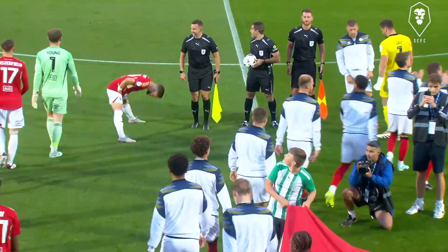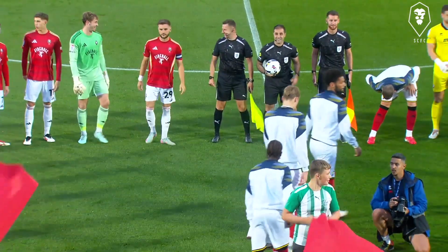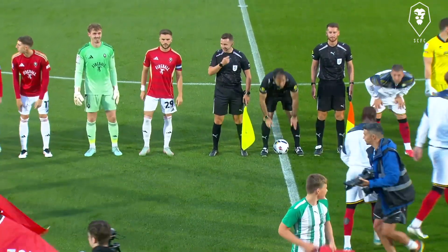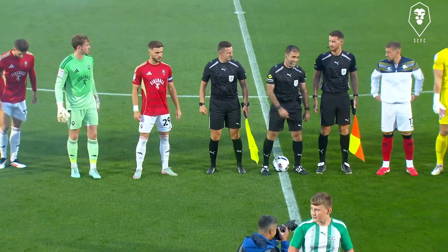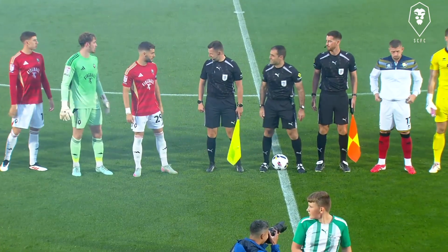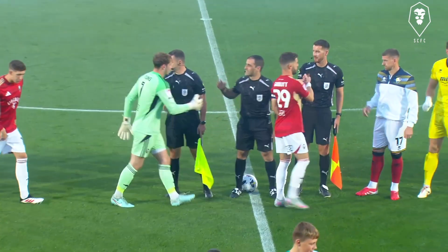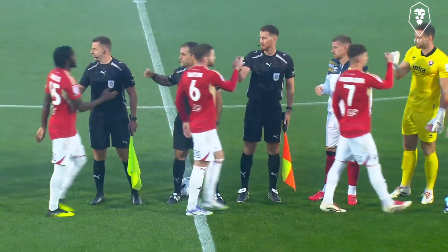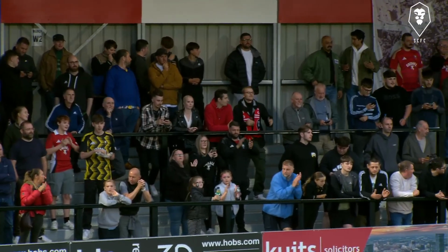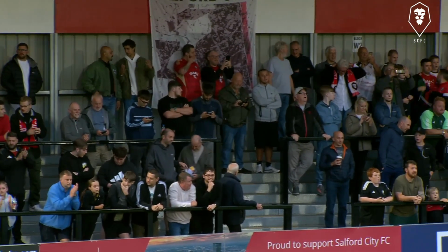Well, good evening everyone and welcome to Friday night here at the Peninsula Stadium as tonight Salford City welcome Cheltenham Town to Moor Lane in Sky Bet League 2, and Carl Robinson's side head into tonight's game after back-to-back away trips to Newport and Walsall, and despite a narrow 1-0 defeat at Walsall on Saturday, Salford do come into this evening's clash 9 points ahead of tonight's opponents, who currently sit bottom of the table.